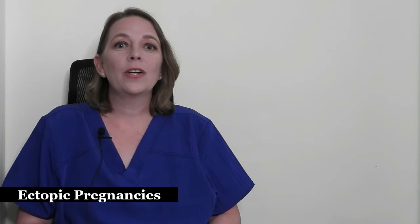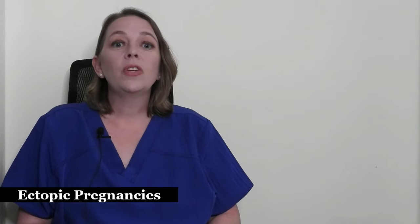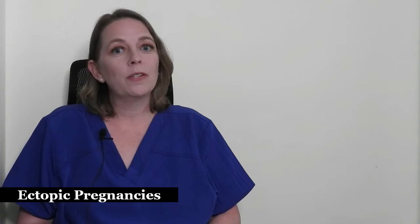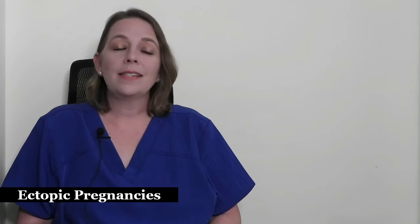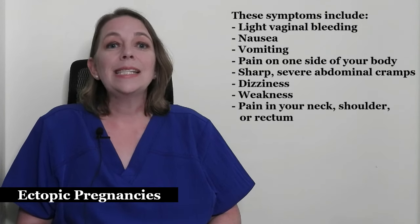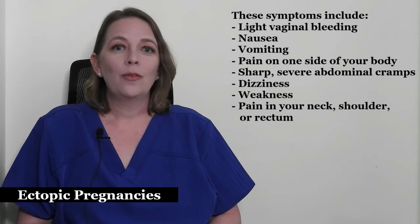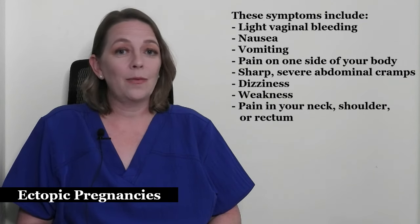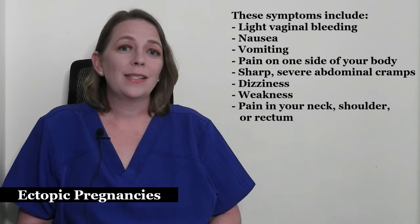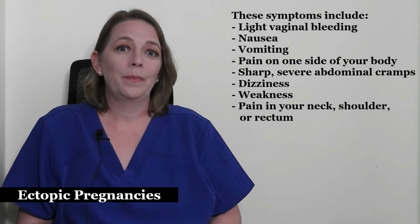Ectopic pregnancy occurs when the fertilized egg implants outside the uterus. Most often the egg will implant in the fallopian tube, but it can also implant in the ovary or cervix. As the fertilized egg begins to grow, this can cause numerous symptoms. These symptoms include light vaginal bleeding, nausea, vomiting, pain on one side of your body, sharp, severe abdominal cramps, dizziness, weakness, and pain in your shoulder, neck, or rectum.